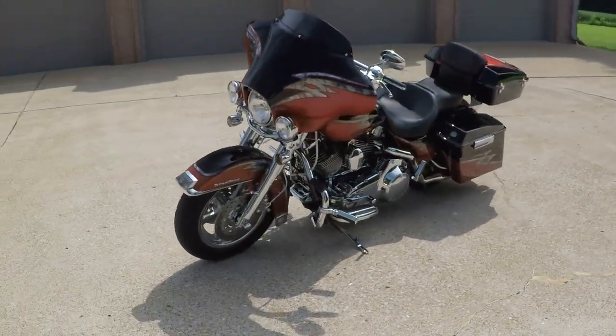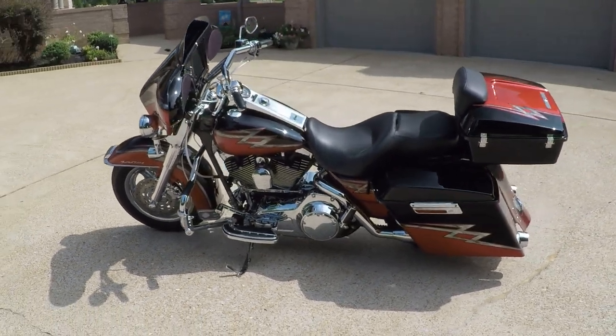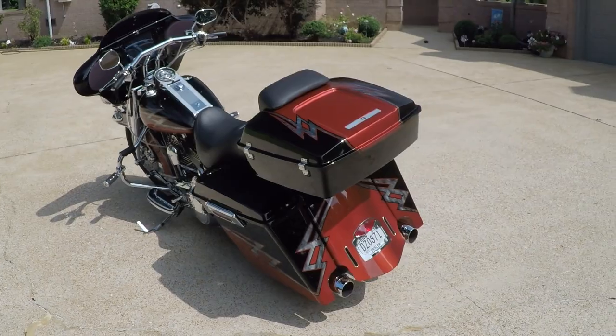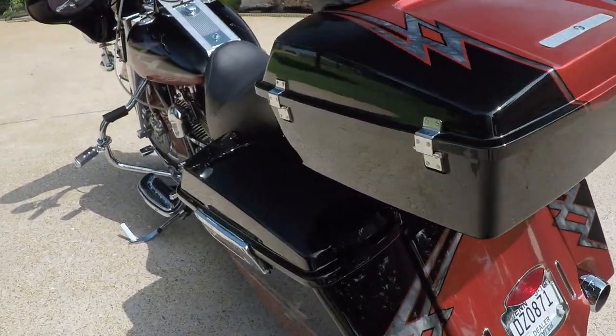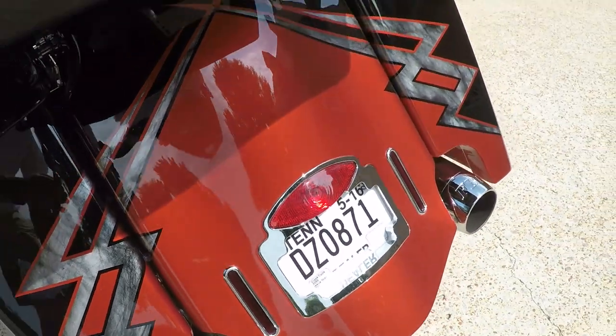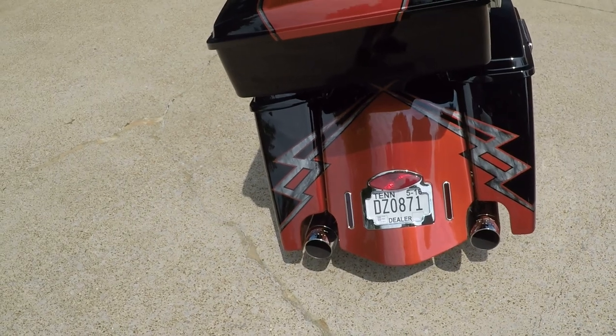It's a one of a kind 2007 Harley Davidson Fatbagger custom bike. As you can see, it's been fully customized. Amazing paint job. I hope the camera does it justice, but it's just a piece of art. It's got the wider fender, the wide tire, the 180 on the back.